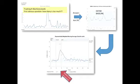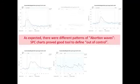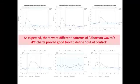Instead of just looking at this plot here and trusting your eyes, you rely on statistics and standardize the definition of epidemics or out of control events, right? So we built this chart for 48 farms, all that we had the data. As expected, there were different patterns of abortion waves in SPC charts. And once more, SPC charts proved to be a good tool to define out of control. Not only your eyes. When I analyzed 40 herds, the first herd, maybe at first glance, was not statistically out of control, but after you analyze a bunch of other herds, if you come back to that and trust only your eyes, you may have a different conclusion. But if you have a standardized statistical procedure, then you get rid of those biases and use statistics to help you define if it was a spike or not.